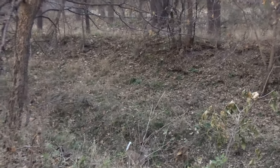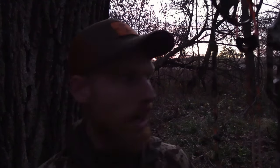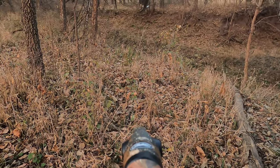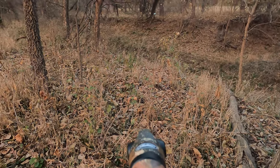I grunted, and this little doe pops out right here. Oh, she's staring at me. She's right there. Meanwhile, he's over here making a scrape, following this doe. And I couldn't focus on him, calling to him, because this doe was right here. I just had to freeze.